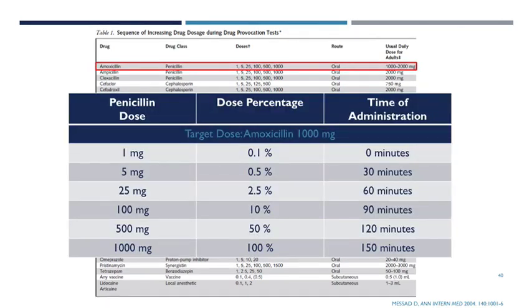So this is an example of one that they have done here at the VA. So I took this out of a chart. So they did it about 30 minutes apart. So they did 1, 5, 25, 100. So they went like that every 30 minutes. So it did take a long time for patients. So sometimes you can't get a patient to stay for that entire time.